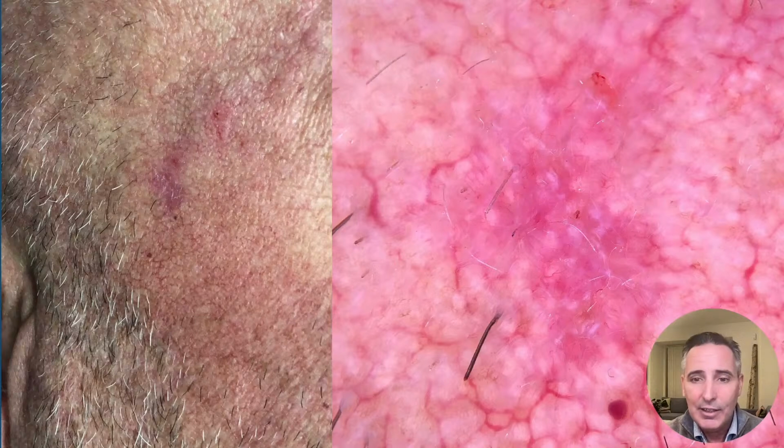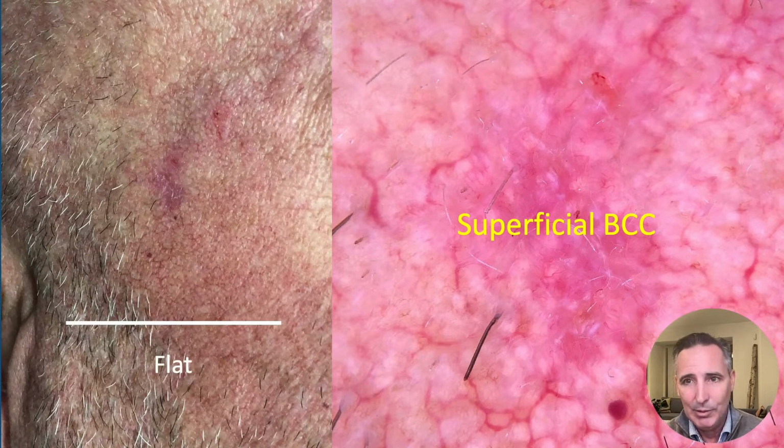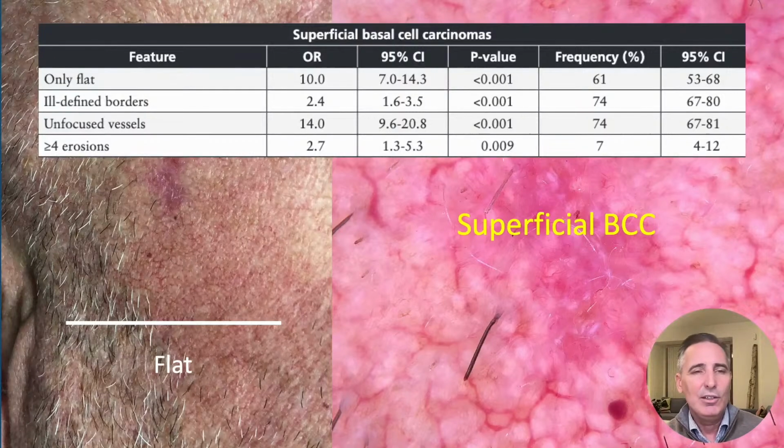And clinically, so BCC, but clinically flat, right? So again, correlating with superficial basal cell carcinoma. So we looked at the features here, and in this table you can see that only flat as to the topography has an odds ratio of 10, so very high association with superficial subtype. Ill-defined borders more common, 2.4 odds ratio, and again these unfocused vessels, superficial BCC with the short fine telangiectasias, very typical for superficial basal cell carcinoma.